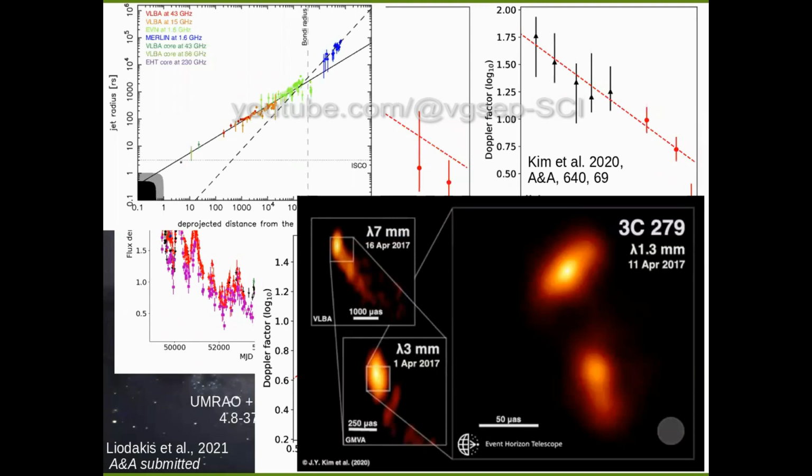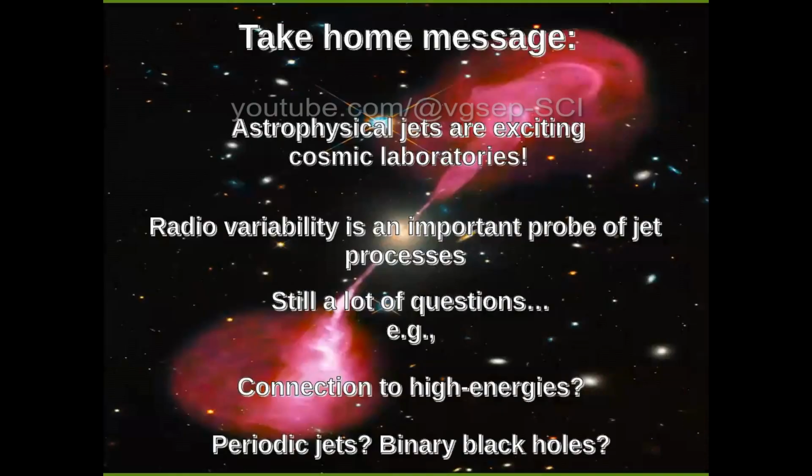So just to summarize, I didn't have to convince you that astrophysical jets are exciting laboratories. I just want to emphasize it. And radio variability is a very important probe of these processes, and we're really learning a lot. Of course, we still have a lot of open questions, and I would say the hottest ones now are the connection to high energies, and especially the connection to the multi-messenger emission in terms of neutrinos, which is something that you guys here are leading.